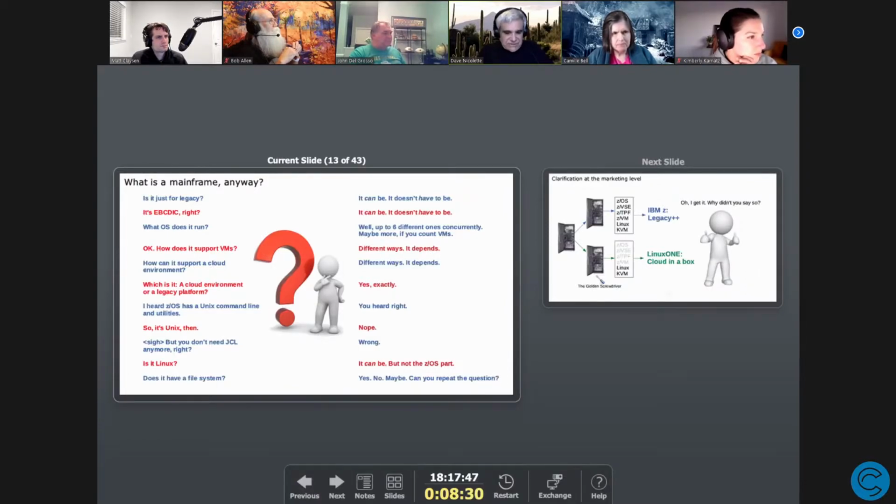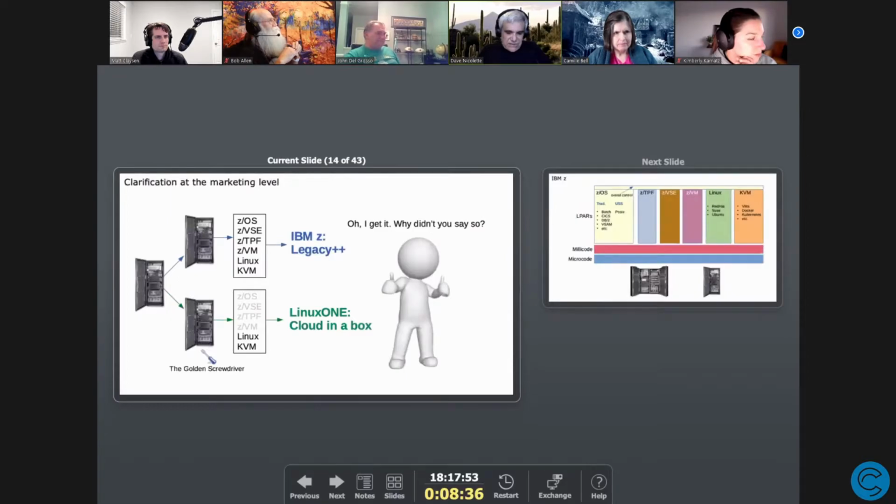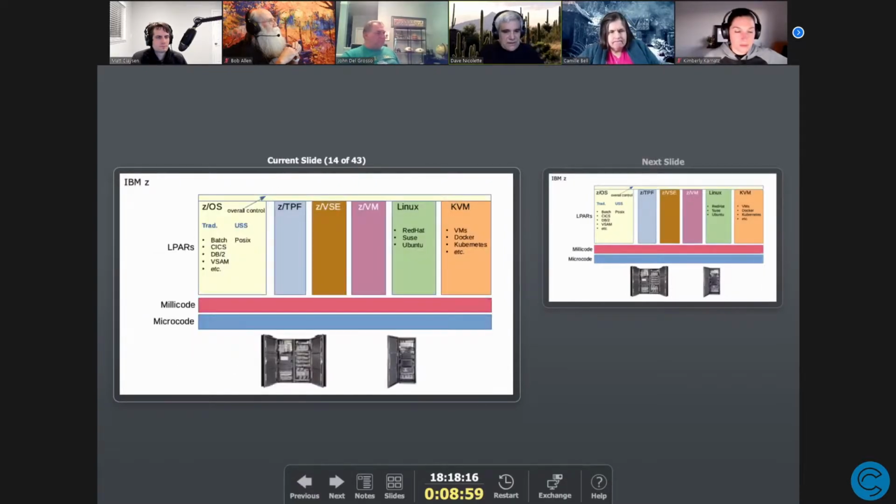What's the instruction set? What's the character encoding scheme? What's the file system? IBM was having a hard time getting people to see the mainframe as anything other than a legacy platform. So they started to present the system in two ways to address two different markets. What is essentially the same hardware is sold either as IBM Z or as Linux 1. This seems to be easier for people to understand, but actually a Z system can do it all at the same time.